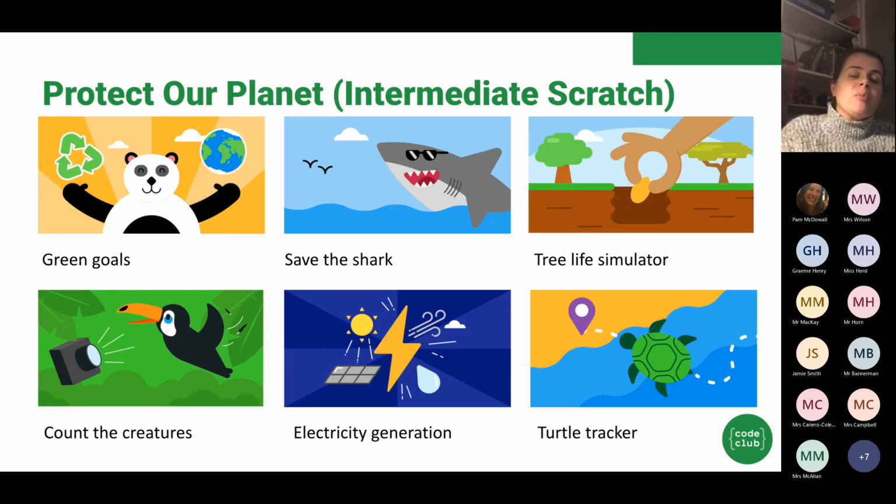We've got one around protecting the planet. So, in and around all the UN green goals kind of work, which again, if you were part of any of the code-alongs last week, we did the Save the Shark project, which was a lot of fun. So that's what's found in the core original projects.